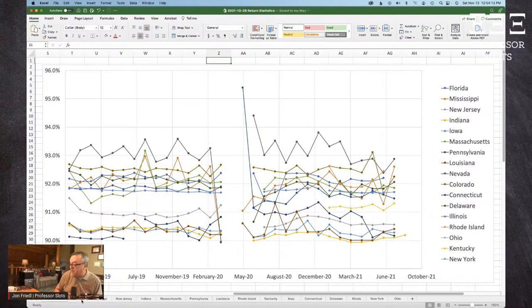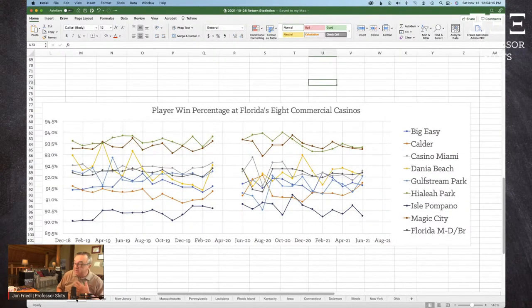But if we want to look at each of these, this is Florida. These are all the casinos in Miami-Dade and Broward County that are not tribal casinos. And you can see that consistently, Hialeah is across the top. But then you have, which one is this? Isle Pompano, consistently across the bottom. This is the casino's choice. And notice that this is a spread of about 3.5%.